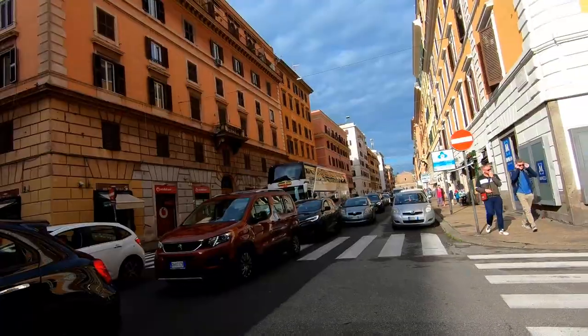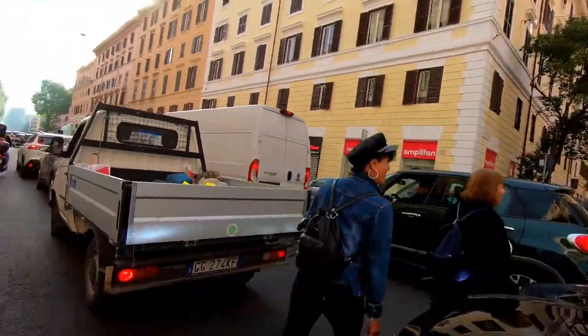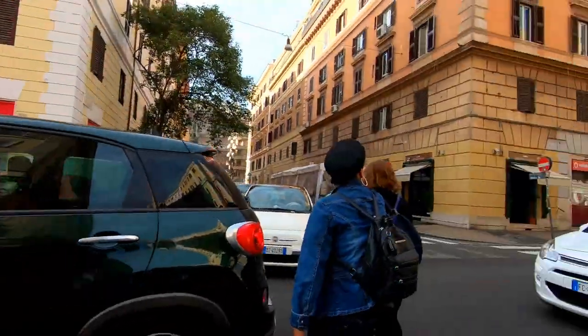Okay, I know it's pretty loud, so I'm gonna say quickly what I need to say. Today is day 7, our last full day here in Rome. Today we're doing Vatican City, and later on we have a pasta cooking class. So it's 8:07 in the morning, and this is what morning traffic looks like.